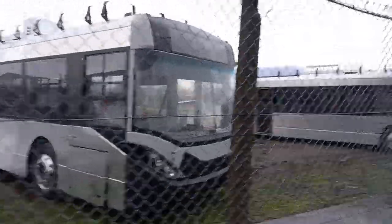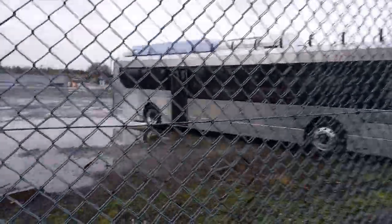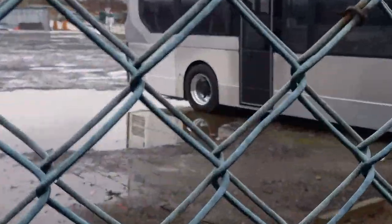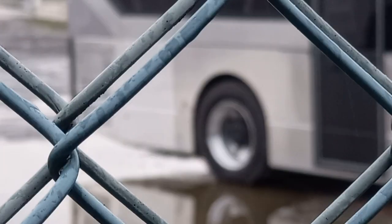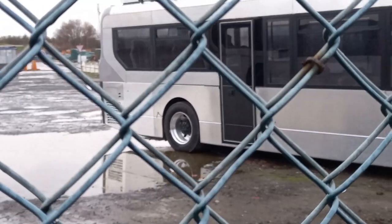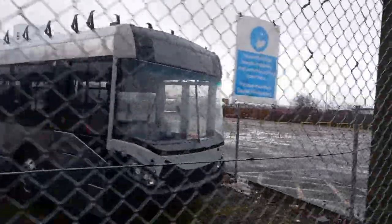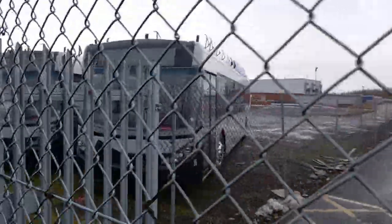So I'm not 100% sure what these ones are. I think they're Build Your Dreams, which is BYD, judging by the back axle. The design of the back axle is not coming out very clear on here, unfortunately. But going by that, I've seen that type of back axle on the BYD chassis, which is a Chinese company, I think, and they build electric buses mainly. Well, that's what they do now anyway, and I think that's the chassis.